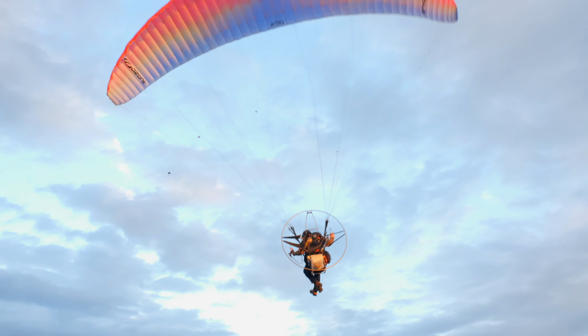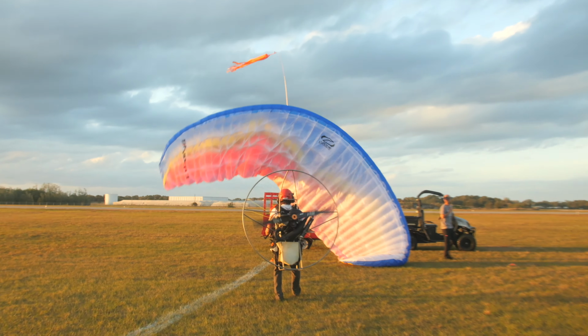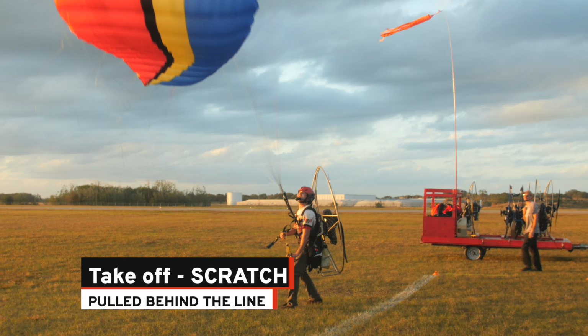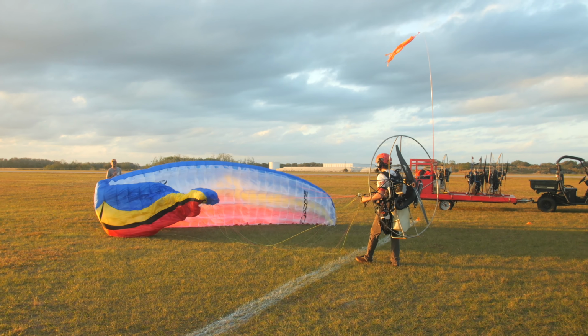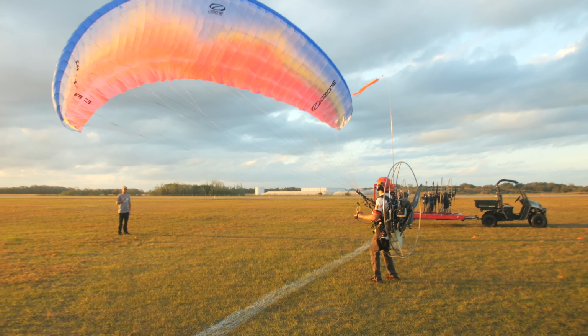At any stage of the inflation process, if a competitor's foot or wheel goes behind the line, that run will be disqualified. With this all said, the competitions are a lot of fun, and we ask all pilots to make an effort to respect the marshals and staff. Fly safe and know the rules before you get out to the field.